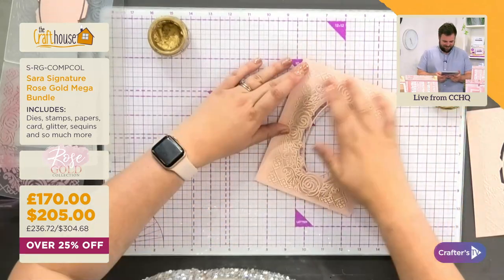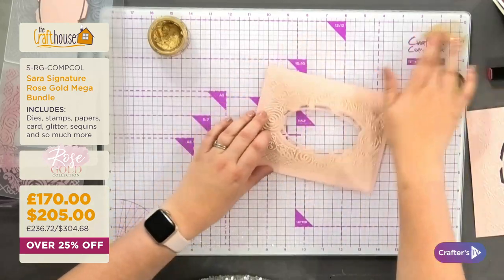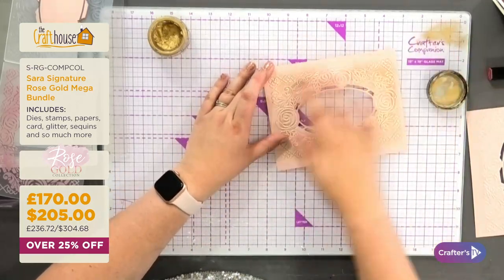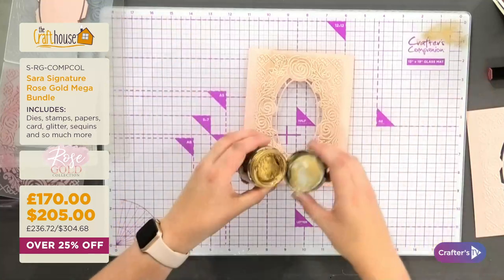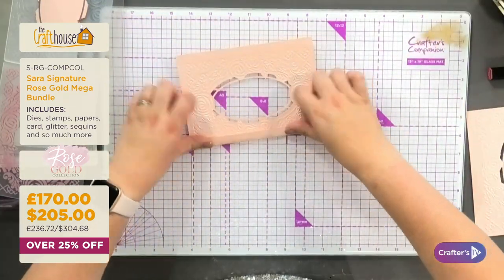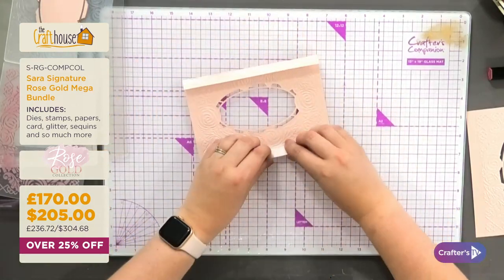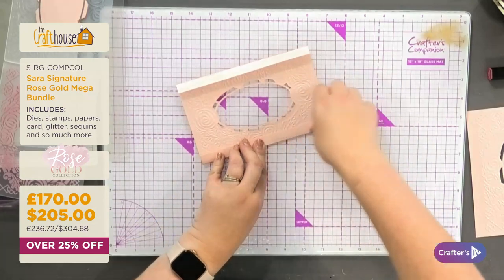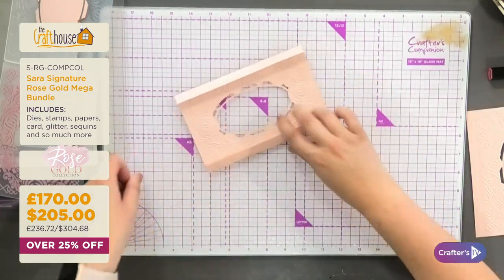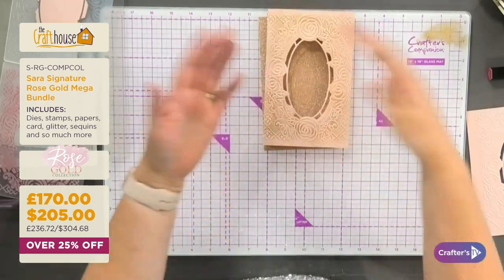Right, so I've just got a little bit of the rose gold. That's called King Gold. I know most of you have the gilding waxes or whatever, so there's a little bit of my gilding wax on there. What I'm going to do, Joe, is fold those corners over and wrap this around a little piece of the gold sparkle. I'm going to wrap this around.